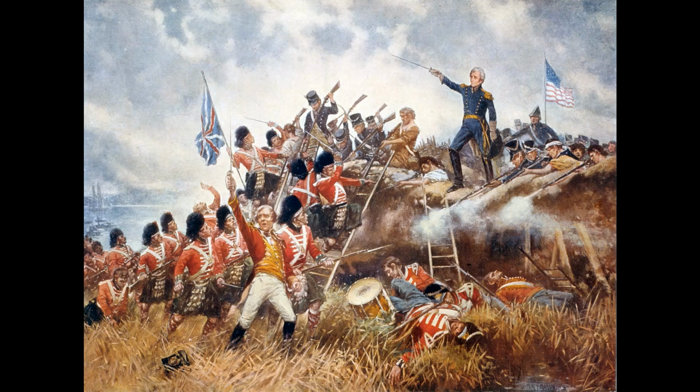Now, Andrew Jackson was sent to defend New Orleans. Remember, New Orleans had become an American possession back in 1803. But the city was very poorly defended. And in 1814, he was sent down to New Orleans because it was expected that the British would attack as part of the War of 1812. Indeed, he found the defenses of New Orleans in very poor condition.